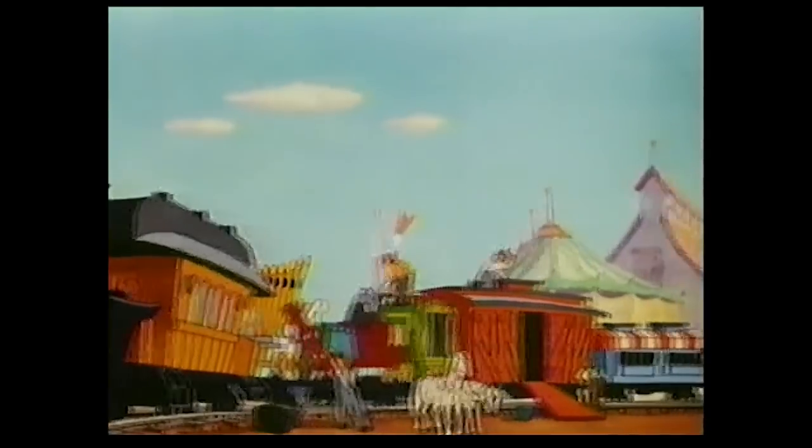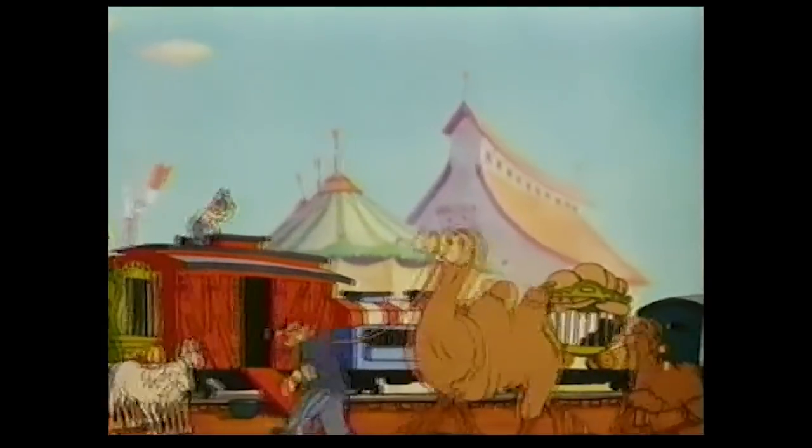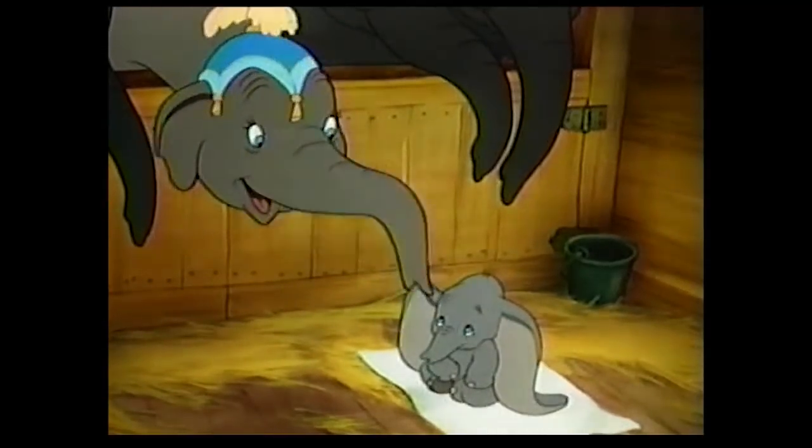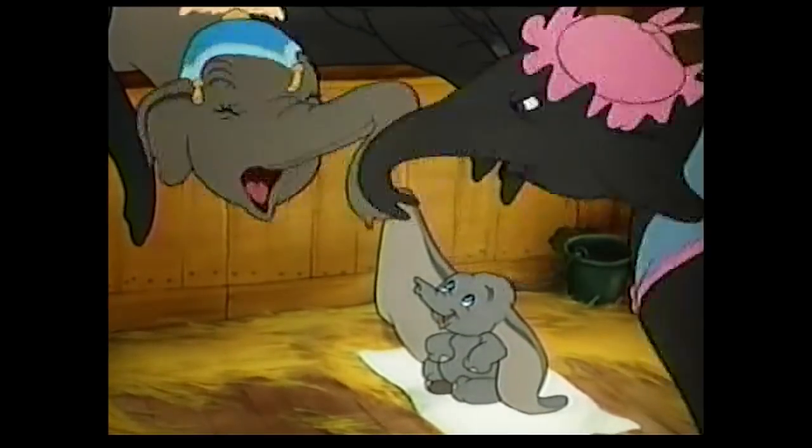Since Bongo was a circus bear, there were early story notes suggesting that Bongo might even be a follow-up to Dumbo, using the same circus settings and some of the supporting cast, including the gossipy elephants. Aren't they funny?